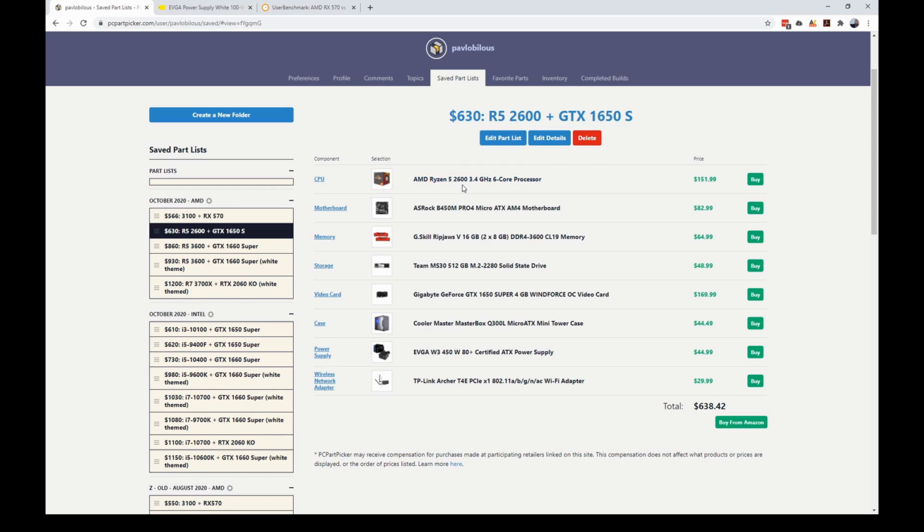Great for entry-level video editing, streaming. And for newer games, you need more cores and more threads. So this processor is definitely future-proof. Same motherboard, a great budget motherboard. RAM, we have same RAM, 3600 megahertz speed. For storage, we're going with the same 512 gigabyte M.2 SSD. And video card, we're upgrading to 1650 Super. So same case, same power supply, and same Wi-Fi adapter. So now we're actually jumping quite a bit in price, so it's going to be a jump of $200.